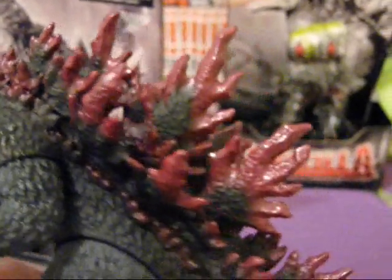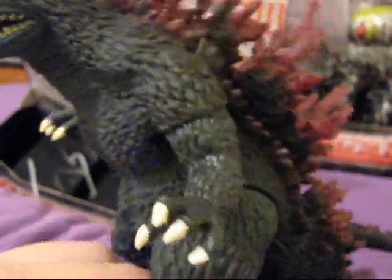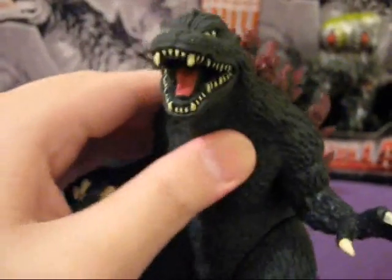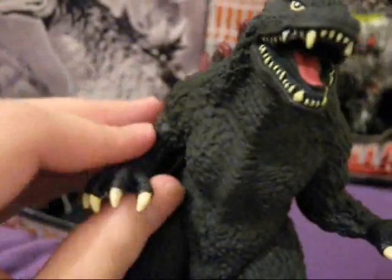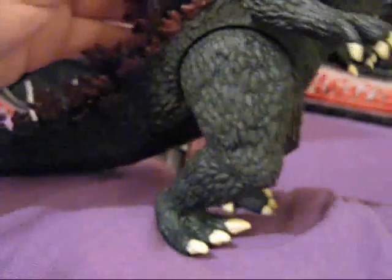The spines are really well done, down to the nitty-gritty details, as you can see. He's got a lot of spines. He's also made of a soft vinyl, but it's not too soft. It's kind of like the rest of the Godzilla figurines in the lineup. He's actually pretty tough to squeeze. He's not squishy at all. His arms articulate. See? And his legs articulate as well. I'm not a big fan of twisting 360-wise. That really pisses me off, so I'm not going to do it for this one. See his feet. He's got one toe sticking up, which is pretty cool.